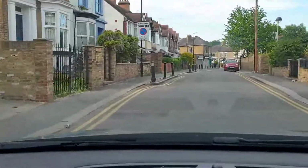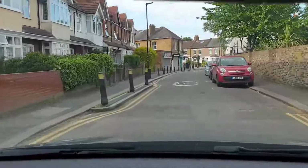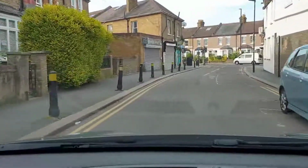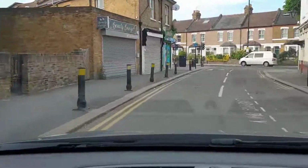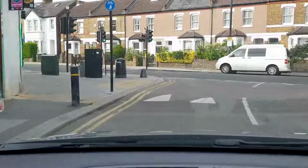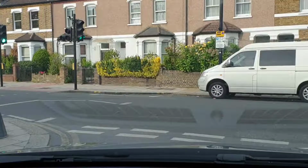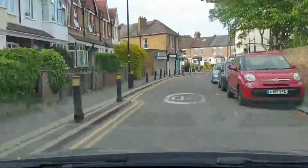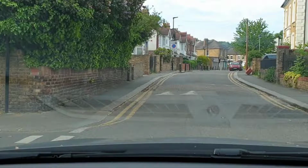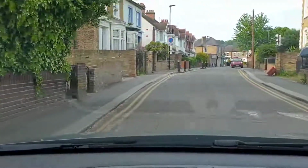Okay, so now we're going to be turning right up ahead. So tell me, what's the routine, guys? Let's see if you remember. Alright, that was a little mini test from me.